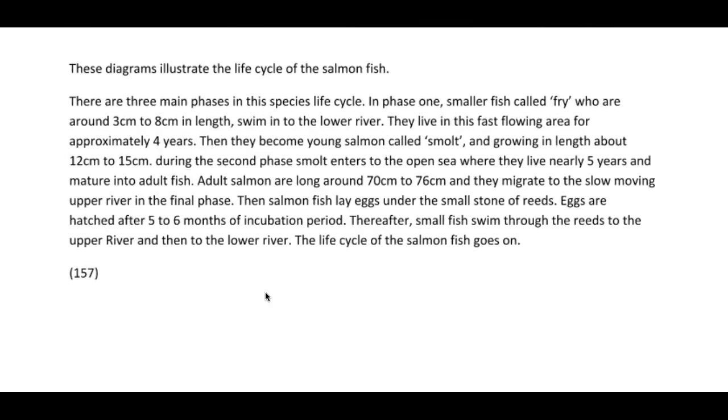These diagrams illustrate the life cycle of the salmon. It's fine, because we know salmon is fish. There are three main phases in this species' life cycle. In phase 1, smaller fish called fry, who are around 3 centimeters to 8 centimeters in length, swim into the lower river. They live in this fast-flowing area for approximately 4 years. Good. Then they become young salmon called smolt, growing in length to about 12 centimeters to 15 centimeters.